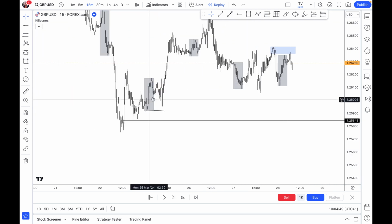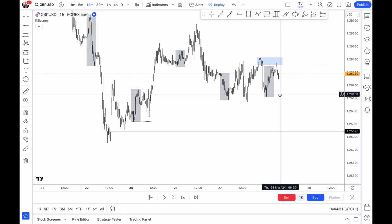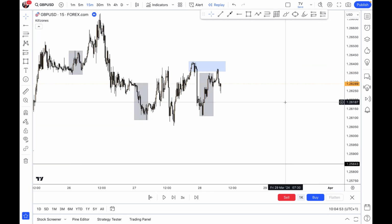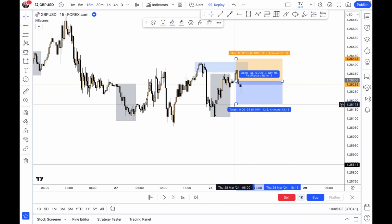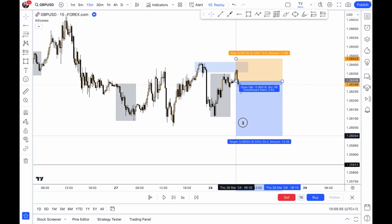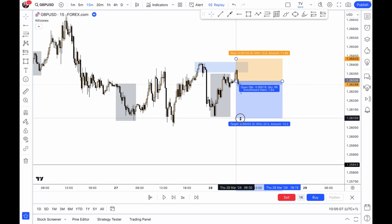This was Monday, Tuesday, Wednesday. Okay, I think Thursday. So I was like, okay, should I market execute a sell trade? Market was already somewhere around here, and I was like, okay, this will be my first target. I will expect price to drop down here, probably move my entry into break even.